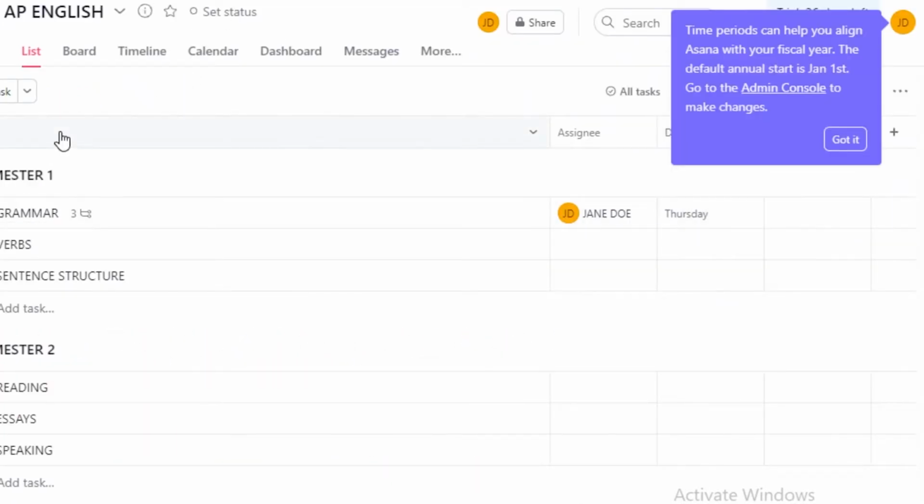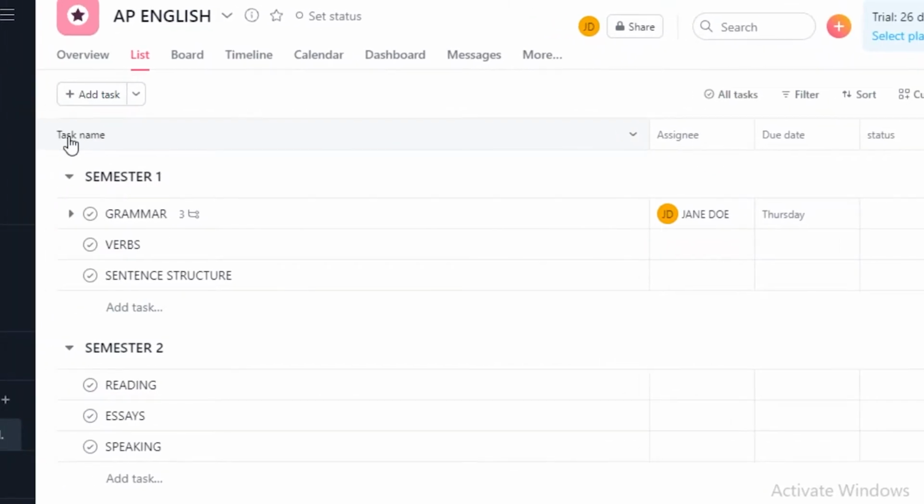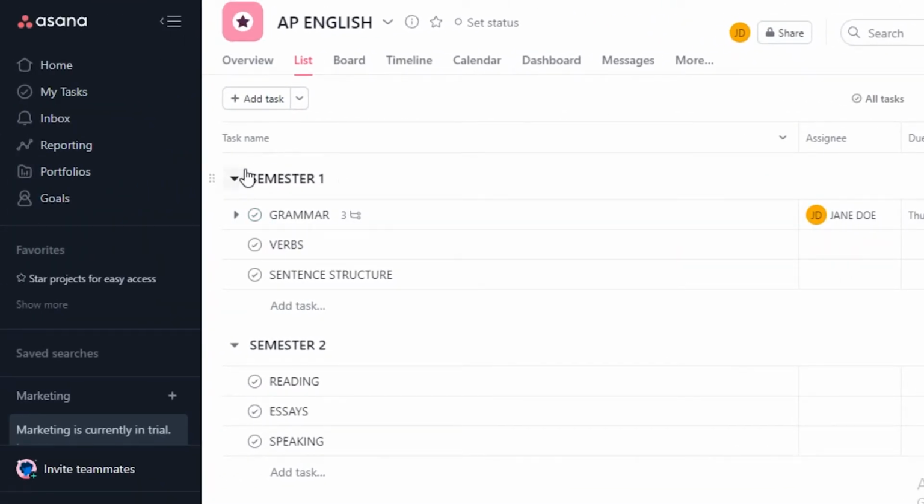Now, on Asana, it follows a very similar overview. Now, you can see you have a section, and within a section you have different tasks.